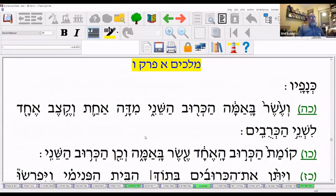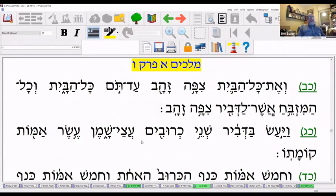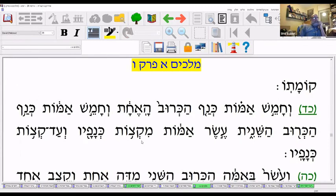Vayas bedvir shnei kruvim atzei shamen eser amot komato. So he made in the dvir two kruvim of oil wood. We discussed that last time. Eser amot komato. Its height, in other words, the height of each kruv was 10 amot. V'chamesh amot kanaf hakruv ha'achat. V'chamesh amot kanaf hakruv ha'shenit. Eser amot miktzot kanafav yad ktzot kanafav.